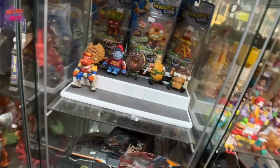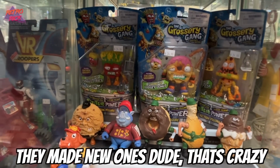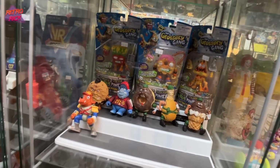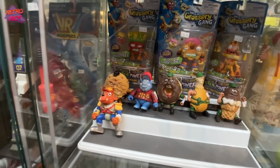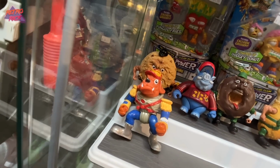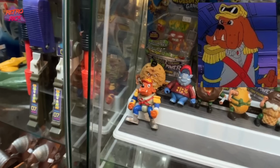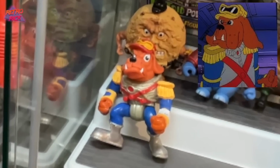There's your food. Oh, they made new ones? Grocery Gang. They made new ones, dude. That's crazy. Did you know that? No, I didn't. I didn't know that either. Those two guys are awesome looking. So I didn't grow up on Food Fighters, but those guys right there are cool looking. They almost look Bucky O'Hare-ish. Yeah, a little bit. Does Rick actually not realize that's Commander Dogstar from Bucky O'Hare?